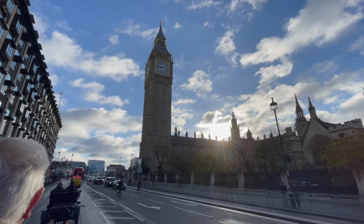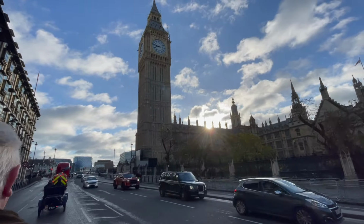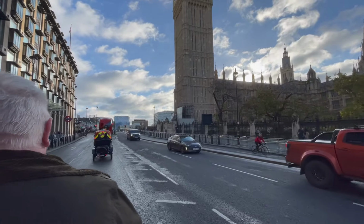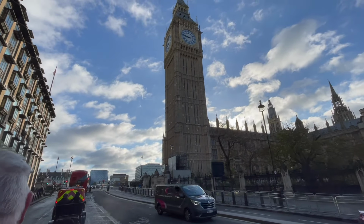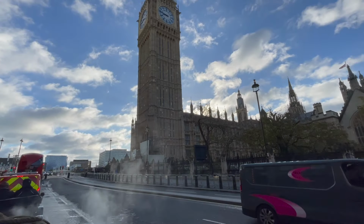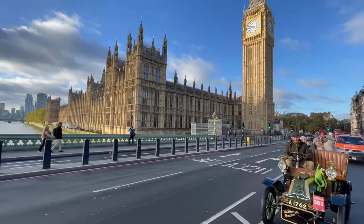I mean, come on, where else in the world can you drive past Big Ben in an open top car? I mean, look at this, fantastic. It's a once in a lifetime achievement for me. I never thought I'd be so lucky to do this, to reach my goal and drive past Westminster and Big Ben.